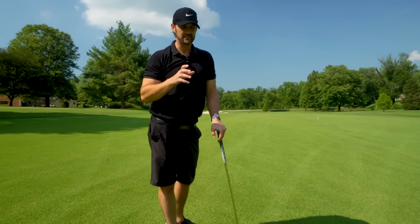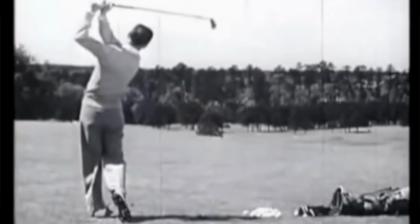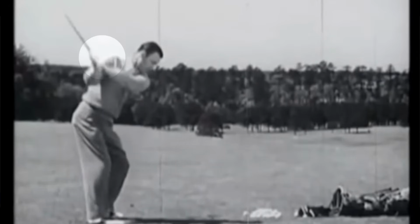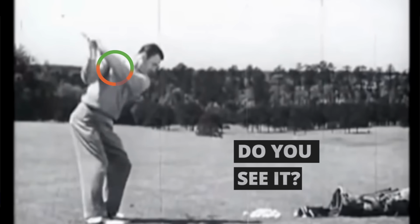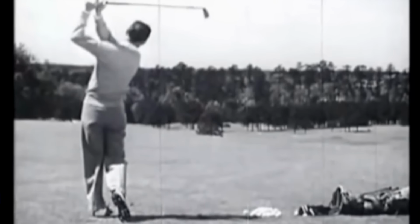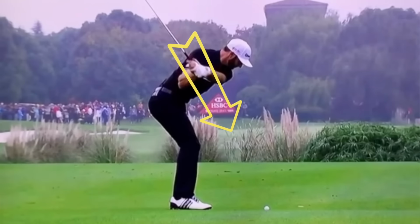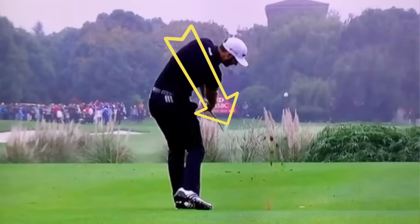Ben Hogan did this unbelievably well. Dustin Johnson, exceptional. What can you see that Mr. Ben is doing on his downswing and upon impact? Does anything stand out to you? It's a very simple but key move that is happening from the top of the swing into impact. The same thing is happening with Mr. DJ. From the top of the backswing, upon impact, there is one defining factor.